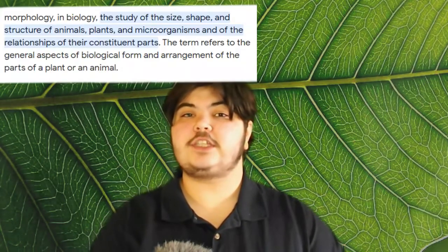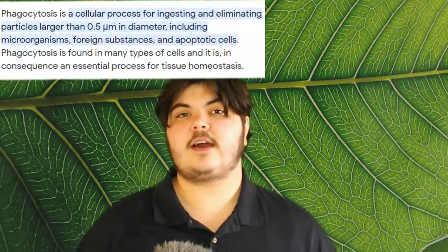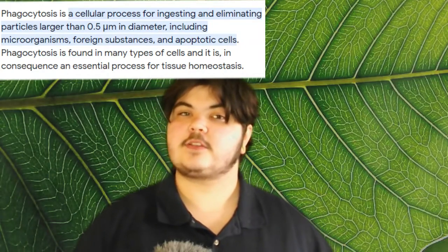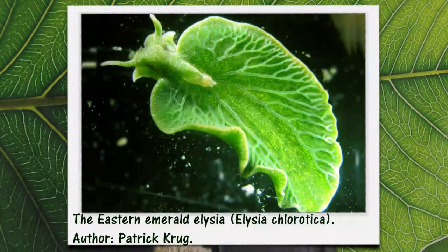After consumption, the color and the morphology of the slug will change. This is because as the algae is digested, the slug will actually absorb the chloroplasts into its digestive tract. This phenomenon is called phagocytosis. The presence of this chloroplast will also change the slug into a bright green color. The act of stealing the genes is called kleptoplasty. And of course, they are on this list, so these slugs will actually use these genes to photosynthesize.